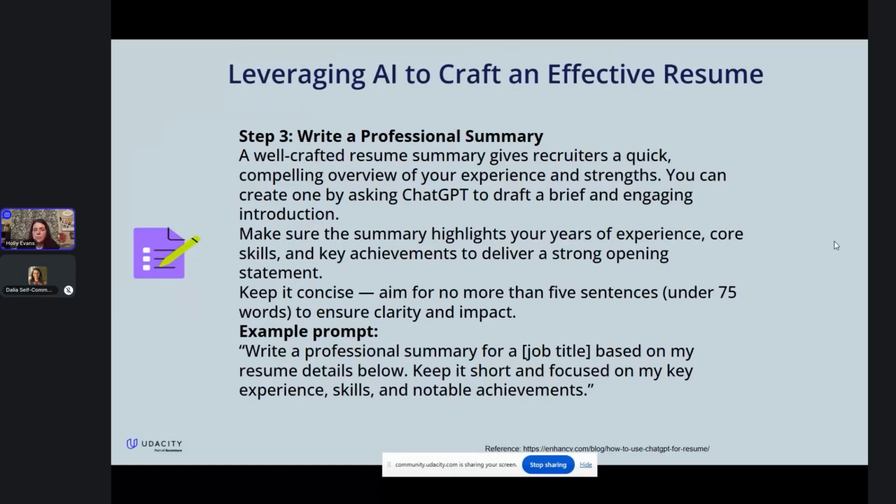So a great example prompt is, write a professional summary for a insert job title based on my resume details below. Keep it short and focused on my key experience, skills, and notable achievements. Again, really direct prompts that you are giving ChatGPT to help with that process. So again, we're going into sections, starting with a summary and really focusing on those sections of your resume that you can then use to craft your resume.